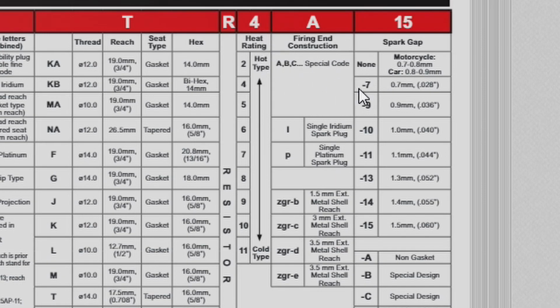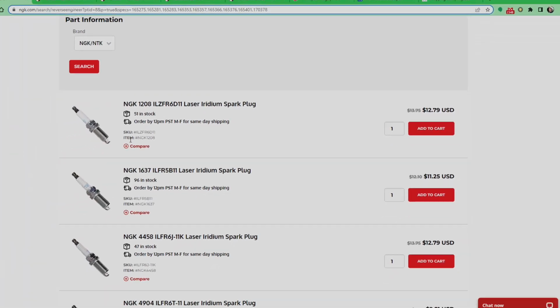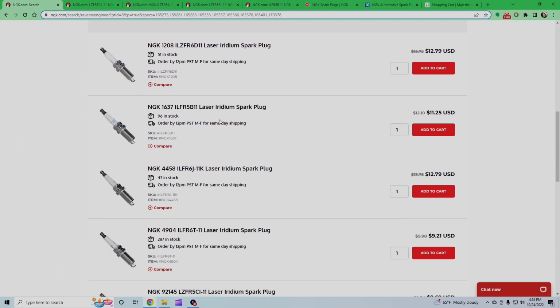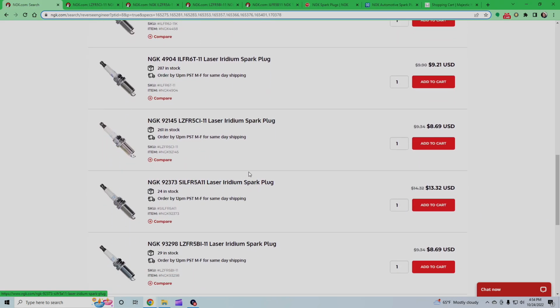And I cannot find any information to say what makes the firing in construction special. But, so we didn't match that up perfectly. And then the 11 means the gap. These spark plugs come with a preset gap. So, that's all well and dandy, right? So I just sort of went through all of these options until I found one that I thought just looked the closest to it. And it turned out to be one of the cheaper ones.